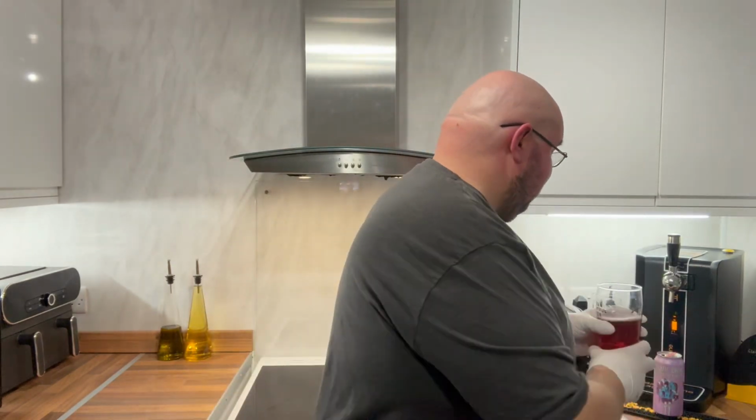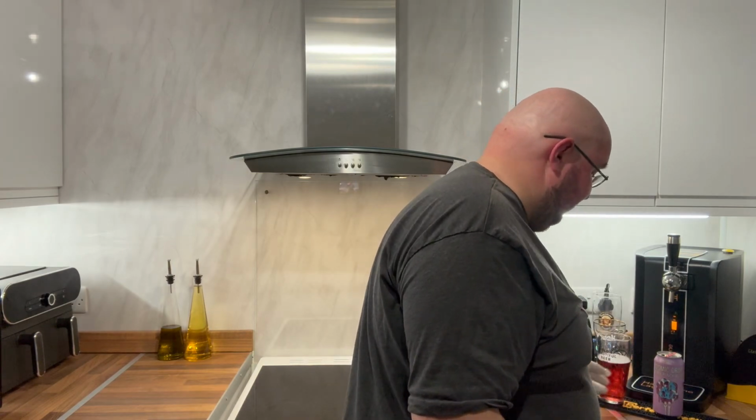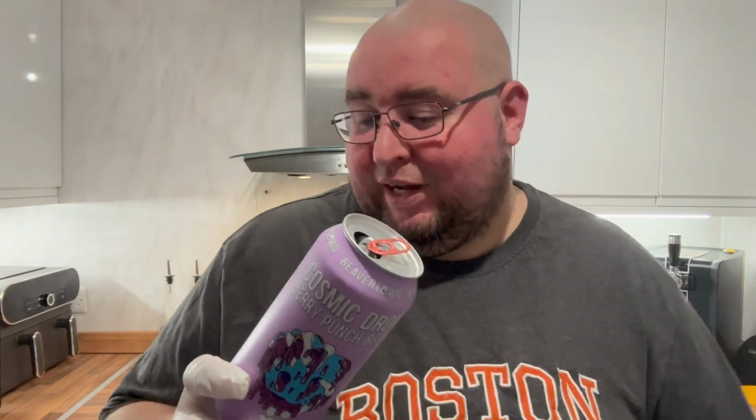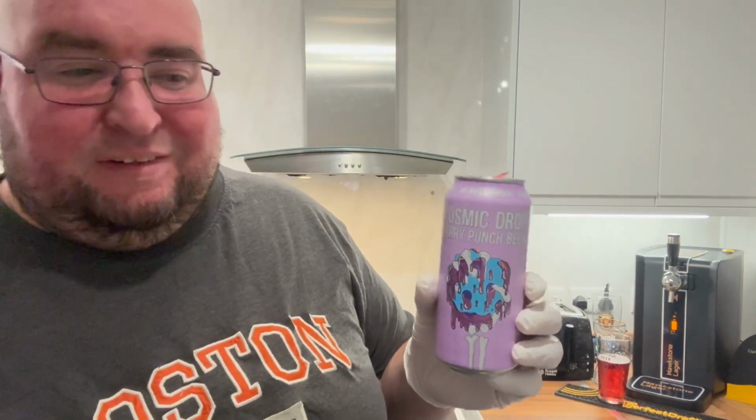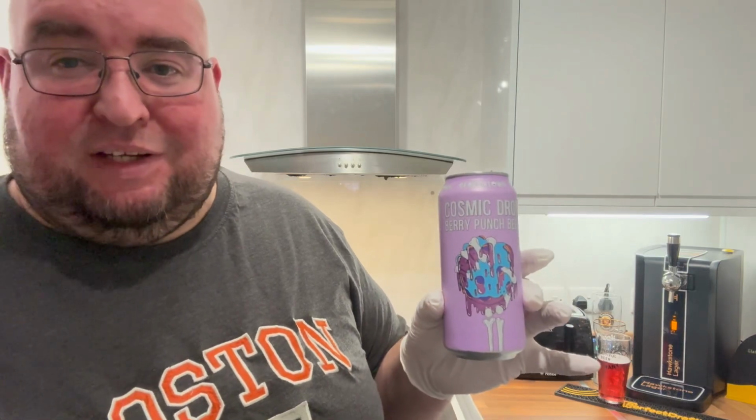But yeah, I wouldn't recommend this. I mean, it's not the worst thing. It's not the worst thing that Beavertown do. But at the same time, it's not the best. And only 4%. It's not out of this world beer as it says on the can. But it's probably not as bad as I said originally. Although I wouldn't go and buy another can of this.